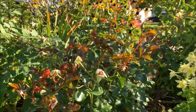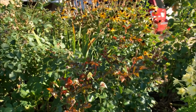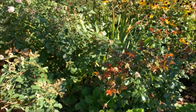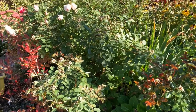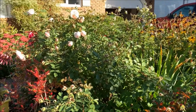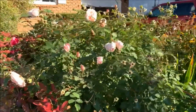I don't know how that would fare during the winter, but these are roses that were planted last summer and they were left here without any special winter protection, actually nothing at all. I just left them here during the winter and they came out very nicely this summer, so they did very good.